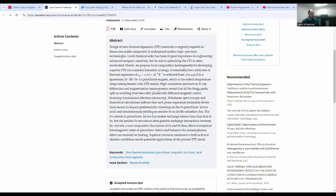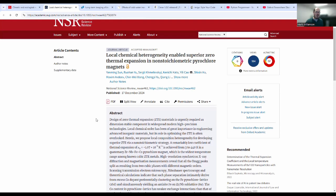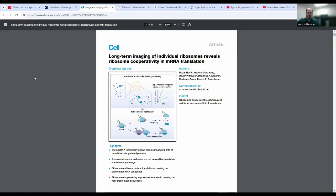This is important because, in high precision technologies, you don't want parts of your technology to expand and get bigger as the temperature changes. That throws the whole precision principle out the window. So interesting material science paper here. Sliding along, we've got our next article.